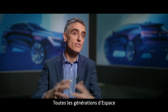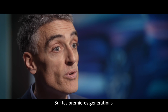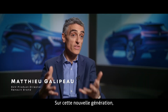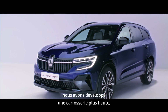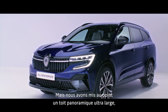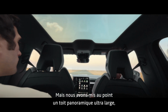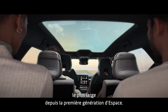All generations of Espace have put a lot of focus on the light. On the first generations, the side windows of Espace were very wide. On this new generation of Espace, we have developed a more robust body, meaning that the side windows are more compact than on previous generations. But we have developed an ultra-wide panoramic glass roof, which is the widest since the first generation of Espace.